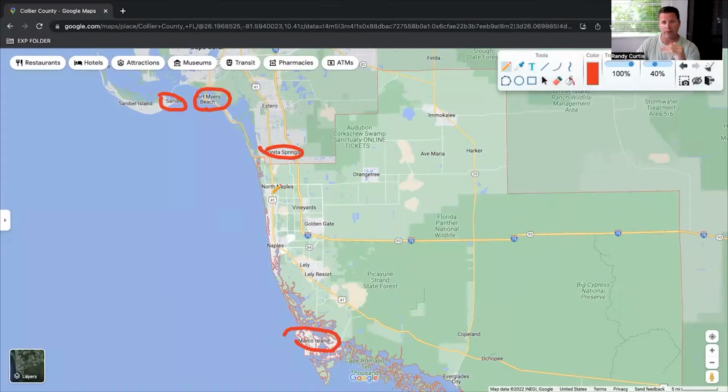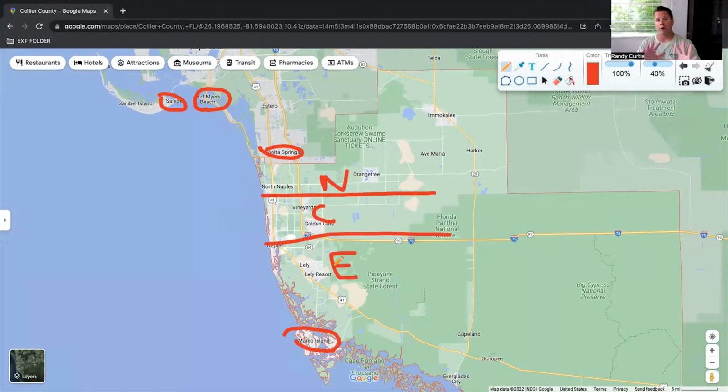Now these lines won't be exact until we dial it in, but you have your North Naples, and then you'll have your Central Naples. We'll just draw a line there, and then the rest would be considered East Naples. They all are a little bit different. They all have their own characteristics, different beaches, different high schools, different things to do. So I'm going to cover those and maybe some shopping in those different areas, the pros and cons of each area, and dive in a little bit deeper.